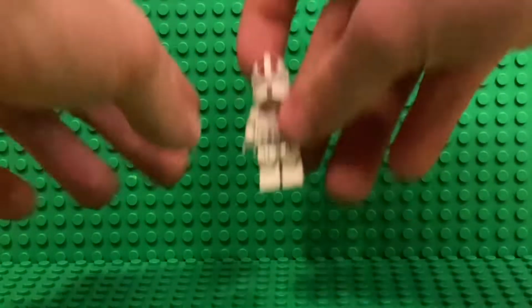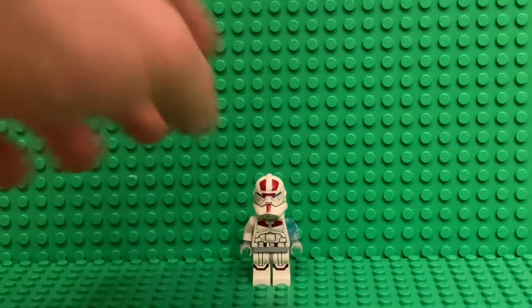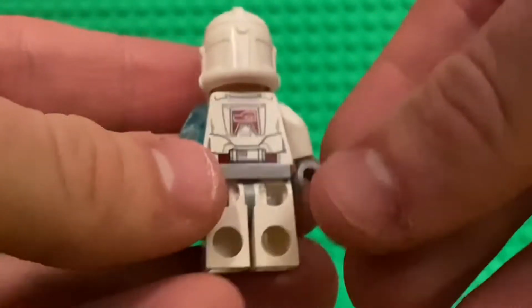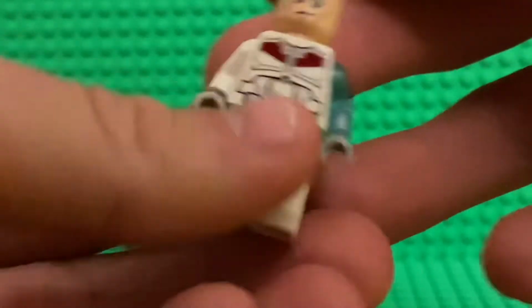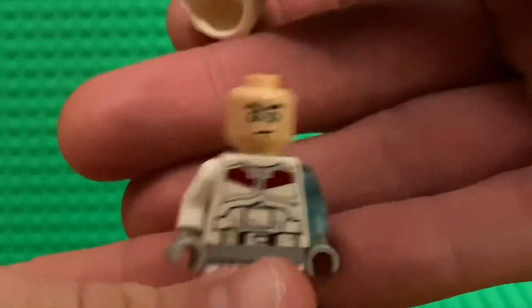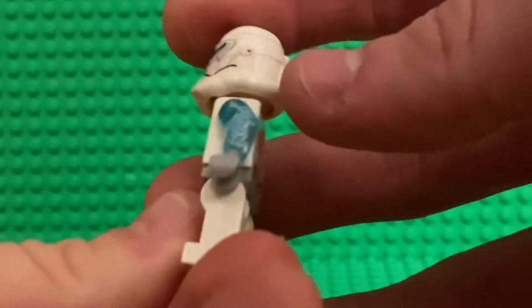Coming in at number 8, we have Jack 14. Now, this one came from the Yoda Chronicles. It is a pretty detailed clone. He's more of a Sith clone, but we count him in. I'm going to be counting him in this list because he is a clone trooper. This one is in really good shape, and his face print is quite interesting. It's got that normal clone trooper face with blue eyes, and then an electric look at the back. He has his electric arm.